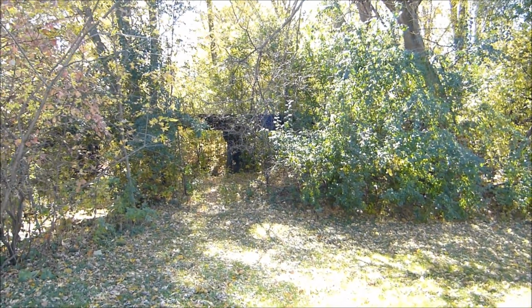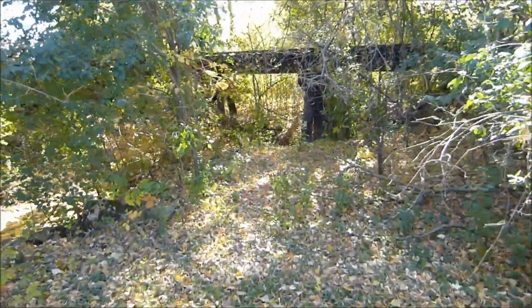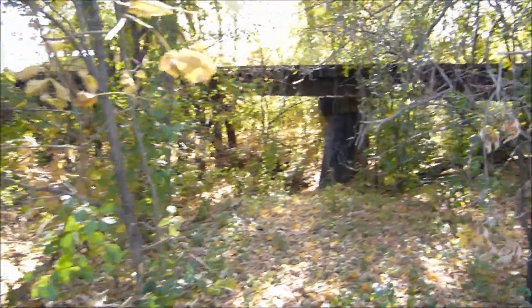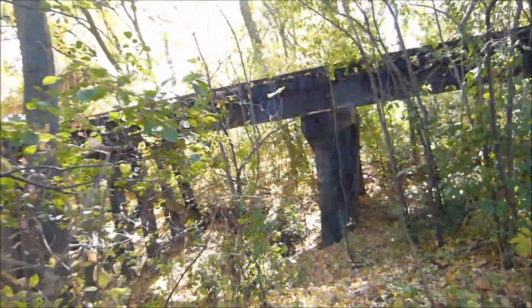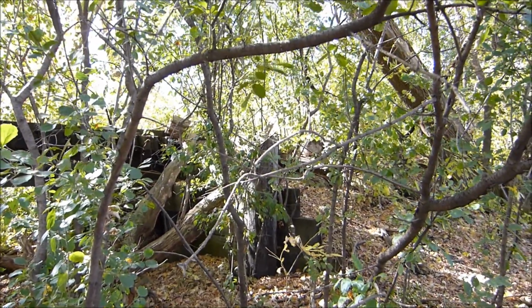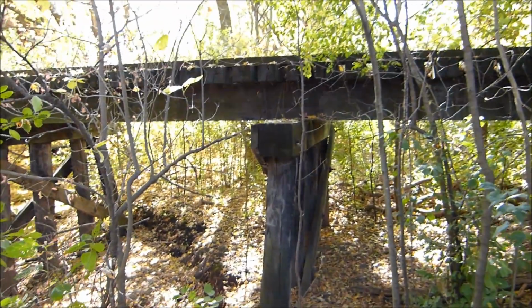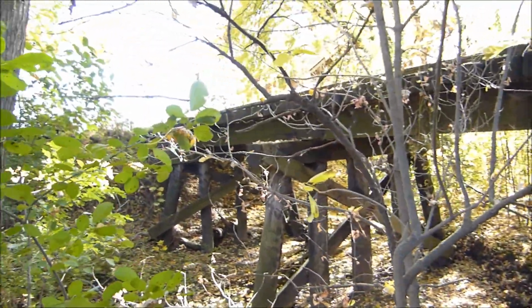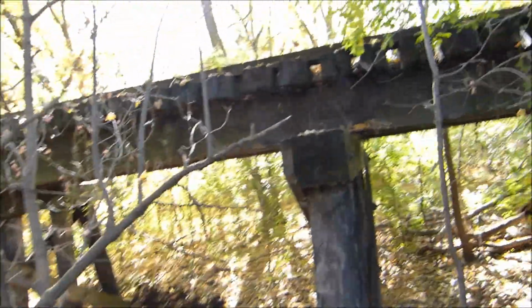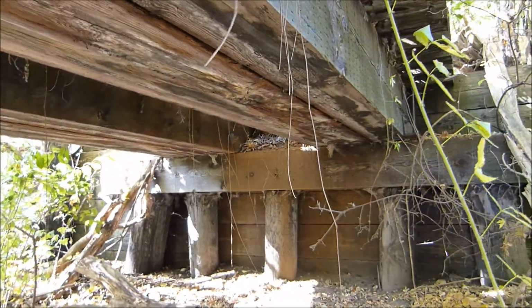We're following it from Wanamingo into Zumbrota, and here's a trestle right here. It's a creek. This is pretty cool stuff. Yep. There you go. That's the approach coming from Wanamingo to the trestle, heading into Zumbrota. Approach on the other side. Now you know I have to just go underneath this. I can't not, you know. There you go, look at this.